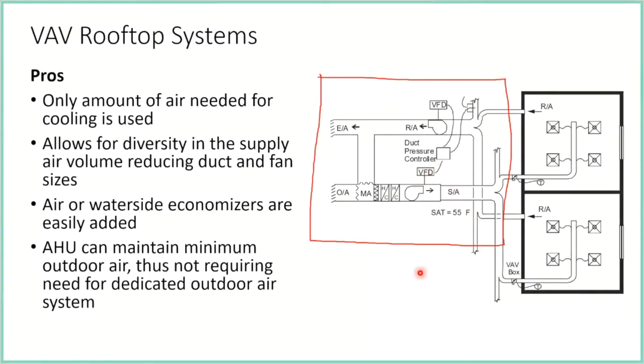So the good thing about this system is it's fairly simple. It's very common in the industry. You only need to supply out of the system here the amount of air required for each of the spaces. We do allow for diversity, and I'm going to go into a detailed explanation of that in a minute. But what that essentially means is if this one needs more than this one, I can push more of the air over here versus over here or vice versa. And that it does allow me to reduce my duct or fan sizes, allowing for more energy efficiency.